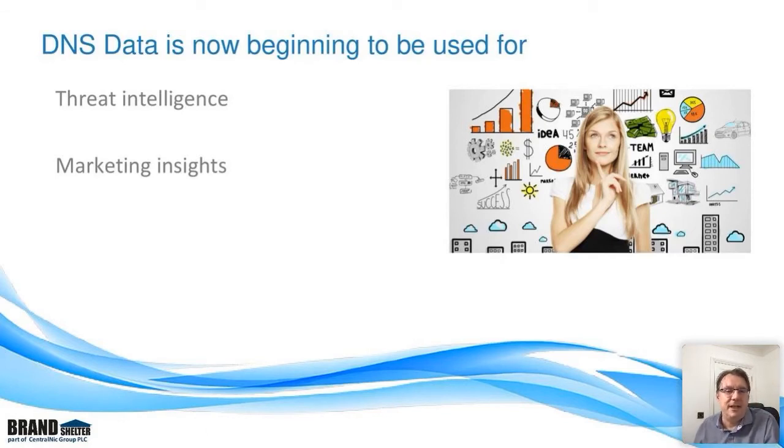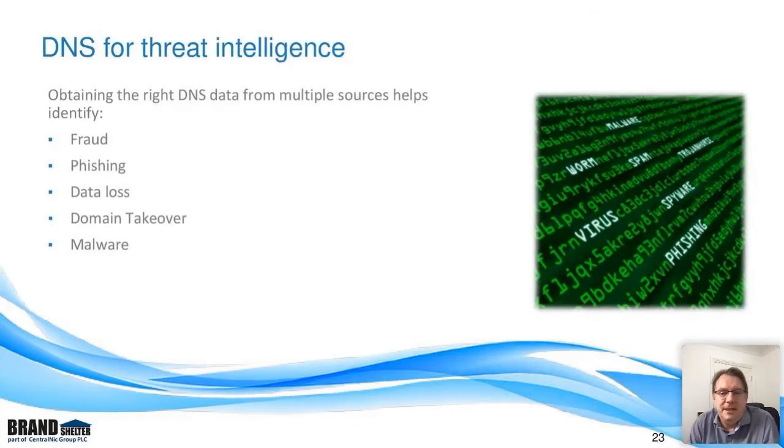If we take a look first at threat intelligence, as Tom was saying earlier, it's important to ensure that the DNS remains up and is protected so that your websites are always available. And one of the ways that you can do this is to actually start to look at what is happening in the DNS, what queries are being sent, where they're being routed, that kind of thing, to actually give you an early insight of different types of attack that either are at the beginning of being launched or are considering being launched, so that you can protect against them.